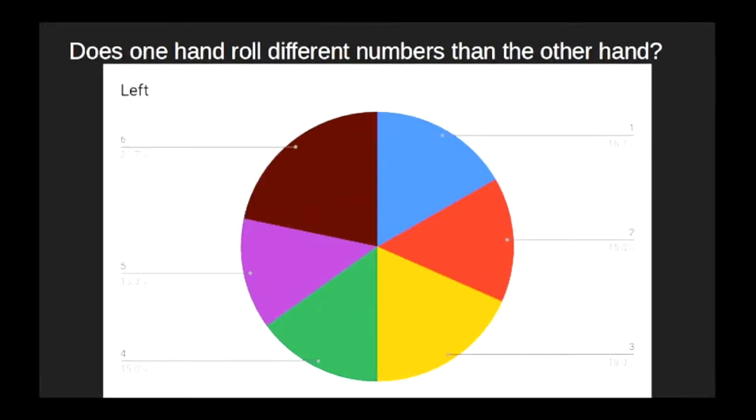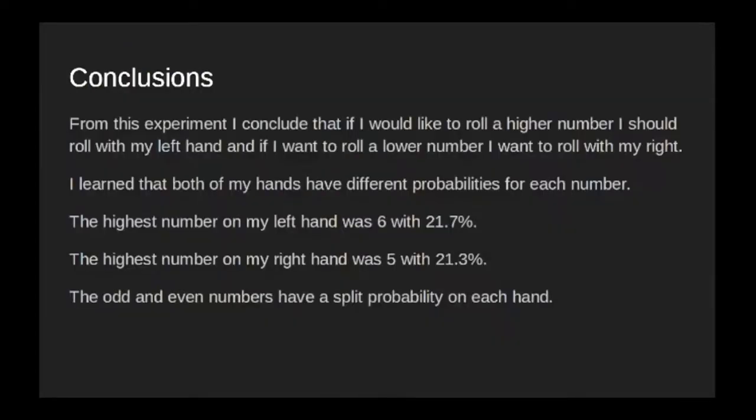These are the rolls for my left hand. Again, it is 60 rolls. So I'll give you some more time to look at this one. As my conclusions from this experiment, I saw that if I wanted to roll a higher number, I should roll with my left hand, and if I wanted to roll a lower number, I should roll with my right hand.